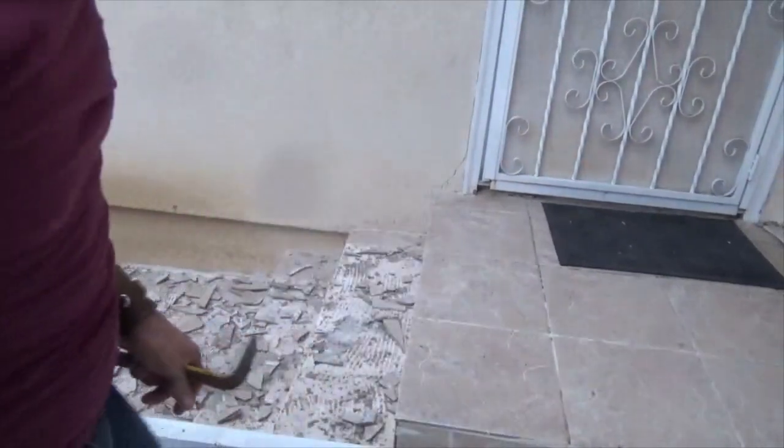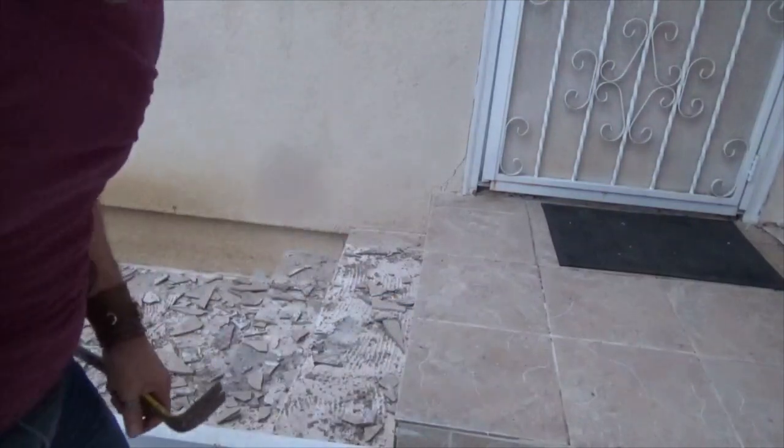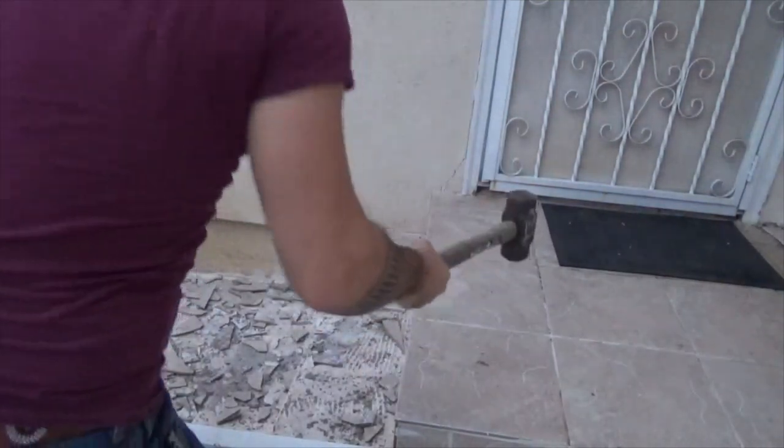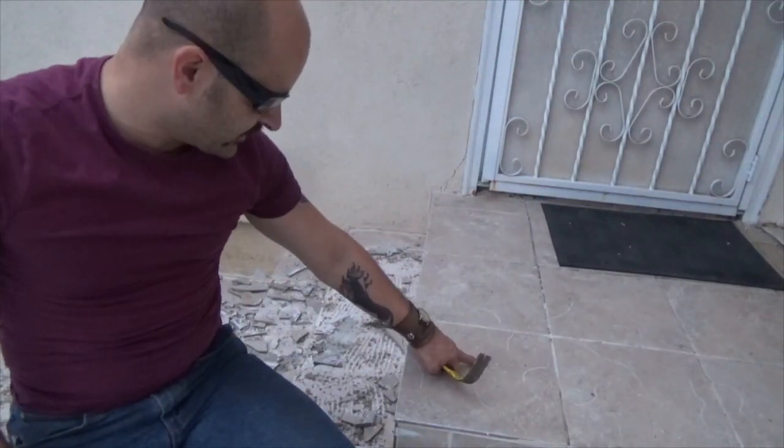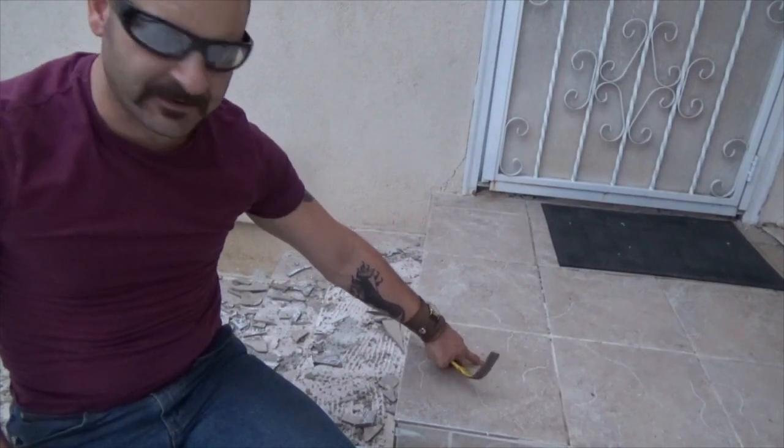I've reached the top of the landing here, the actual porch. So what I was doing wrong was I was just giving the tile a great big bash right in the center. And so what's going to happen is you're going to take a little chip out of it, which is satisfying but is not actually productive.